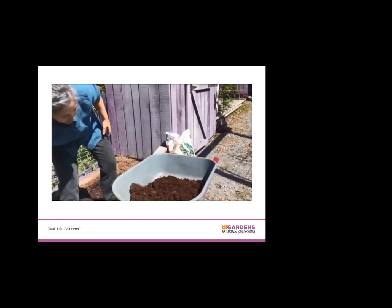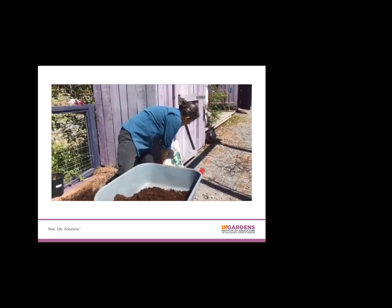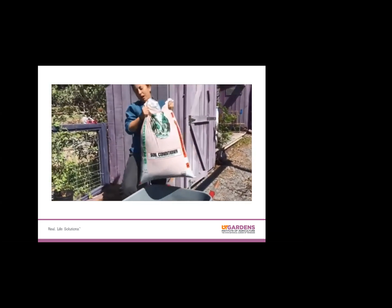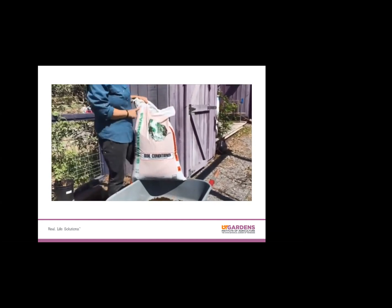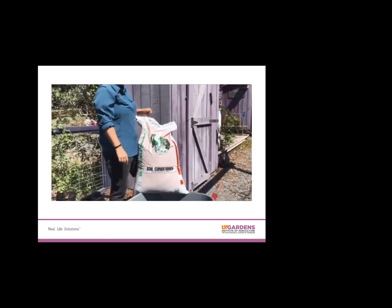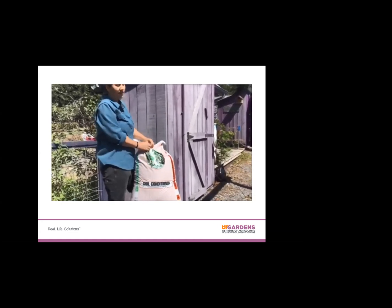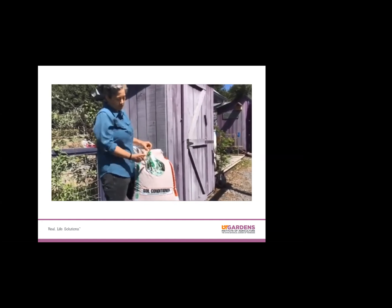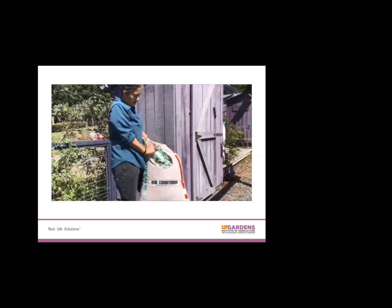And then you're going to add about a third of this fine chip pine bark. I use this brand, Evergreen, called Soil Conditioner, but it's made of pine products. So it's going to be naturally acidic, and this is really well composted. I happen to know that this Evergreen brand works really well.